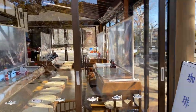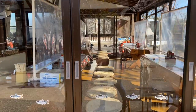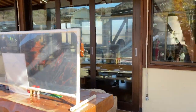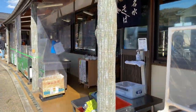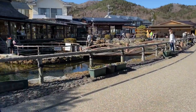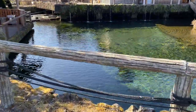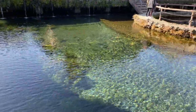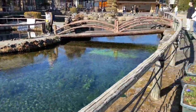Restaurant right in front of the main pond, and the seating inside looks so cozy. Such a nice restaurant. So here are the other ponds. So let's go in there.